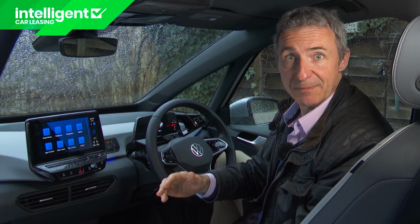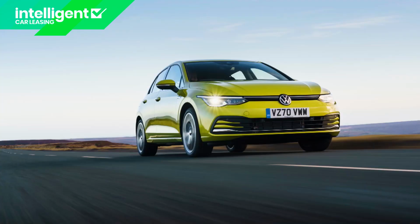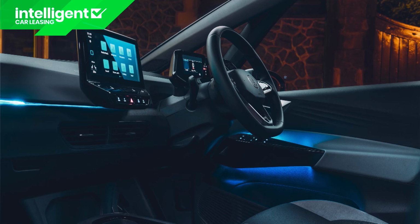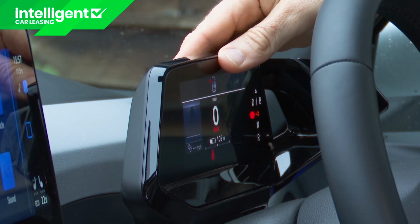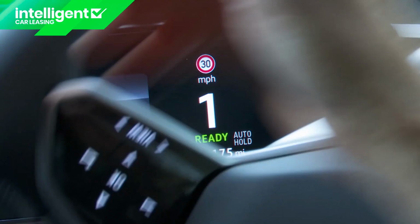Something further emphasised by the screen tech on offer. You actually get more screen acreage of monitor in a Golf than an ID.3, but of course TFT displays dominate here, with a little 5.3-inch one behind the steering wheel and a main tablet of 10 inches in the centre of the dash. We'll start with this bisected binnacle monitor.